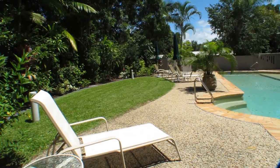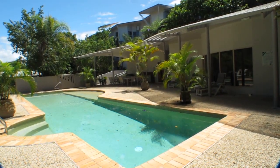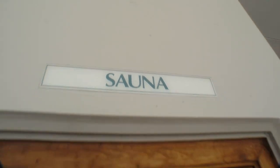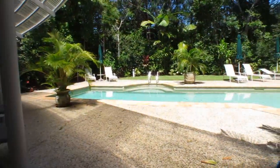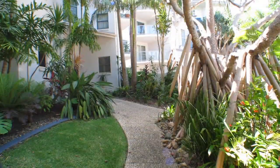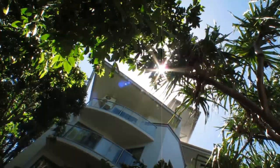Some of the many benefits of Petrie Mansions include security gate entry to the complex, resort style pool, gym and sauna, poolside BBQ and entertaining area, all set in tropical gardens with immaculate presentation. This apartment has secure parking for two cars and a large storage locker. There are no holiday let apartments in the Petrie Mansions complex.